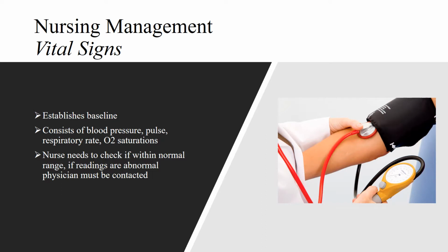Nursing Intervention 2, Vital Signs. Monitoring vital signs within the ED is the nurse's duty. Changes can show deterioration within the body, and thus nurses can immediately act upon the situation. It also establishes a baseline for nurses to see if any immediate changes are occurring within the patient.